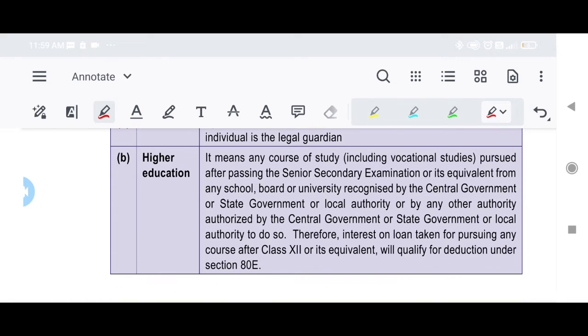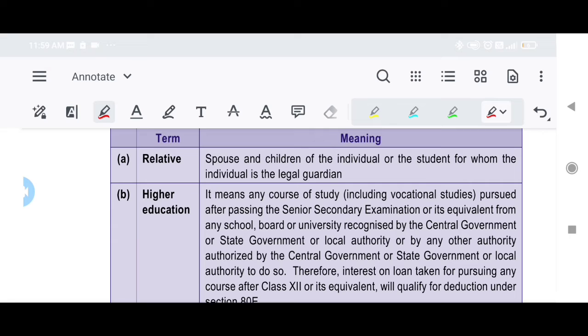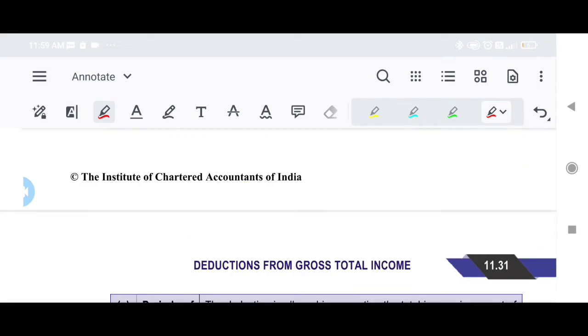Therefore, interest on loan taken for pursuing any course after class 12th or its equivalent will qualify for deduction under section 80E. Higher education basically means education which is pursued after class 12th, and the relative is the spouse or the children of the individual. There is no condition of dependency, or the student for whom the individual is the legal guardian.